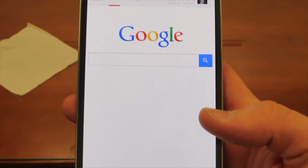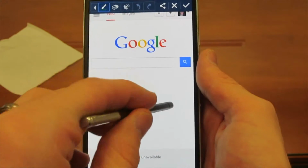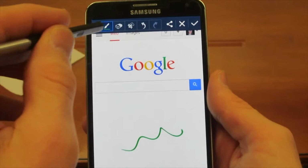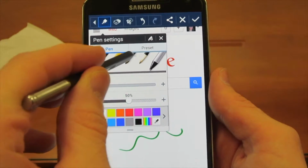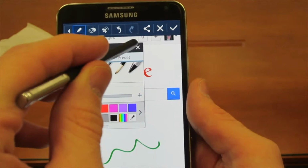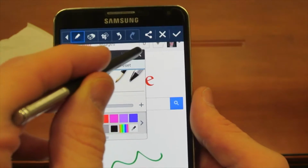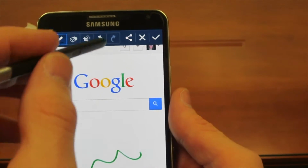It clips a picture. Okay. And then you can write on it. You can change your colors with your stylus, your type of pens from the S Note settings. These are all available in the S Note app, which is pre-installed, which is actually really good.